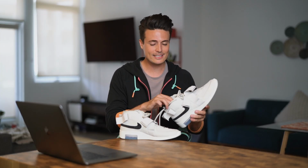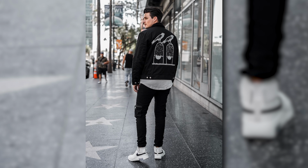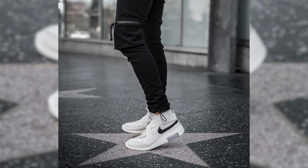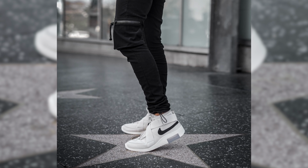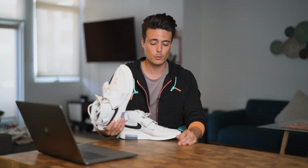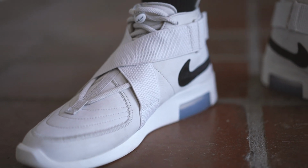Both outside and inside. I've actually seen people on the internet saying that this is one of the less comfortable Fear of God Nike collaboration releases. I have not worn any other Fear of God Nike collabs, but all I can say is these are super comfortable in my opinion. I can wear them all day long. I also love the lacing system. I know some people are like, oh, it takes too long to put on.